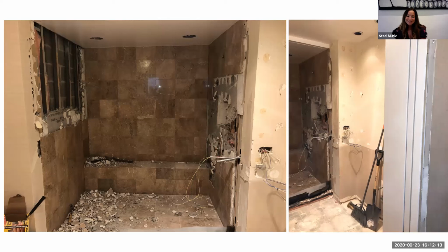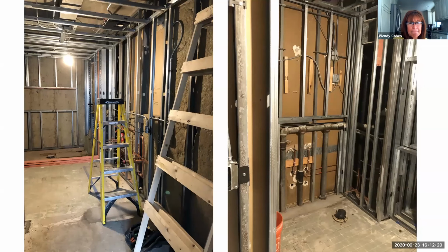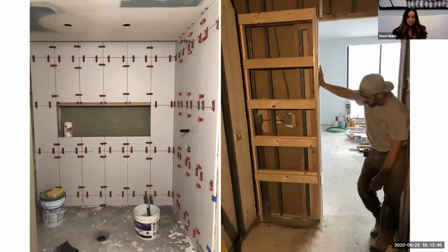Love demo. That feels so good. We all love that. First demo day. And then, look how gorgeous, they work so clean and neat. Like the job site was always just beautiful. Like it was their own home. You can see how well it's framed, and that photo on the left all the way at the back is the niche, just to give you a frame of reference of what you're looking at. And the photo on the right is where the water closet is going to be. And that was framed and reframed a couple times.